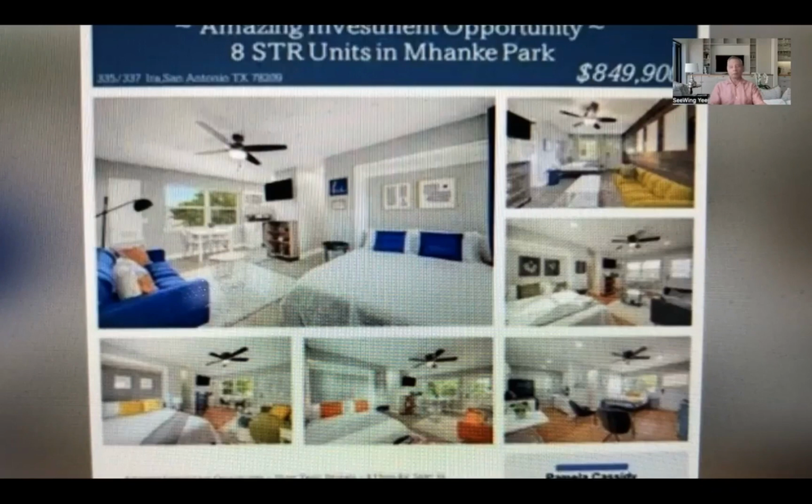vacant. By the way, if you're not using a house hack, you can buy a 2 to 4 unit as a traditional rental property. Normally, you have to put at least 25% down payment. So that could be a lot of money, right? 25% multiplied by $849K, we're talking almost $200,000 down payment, including closing costs.